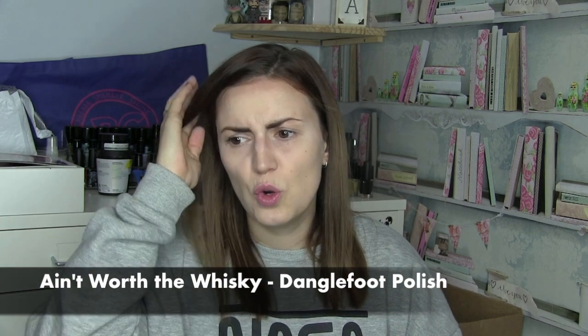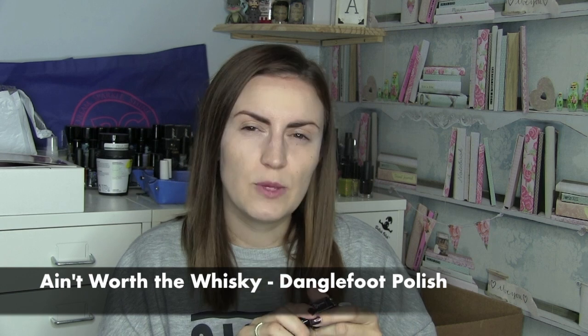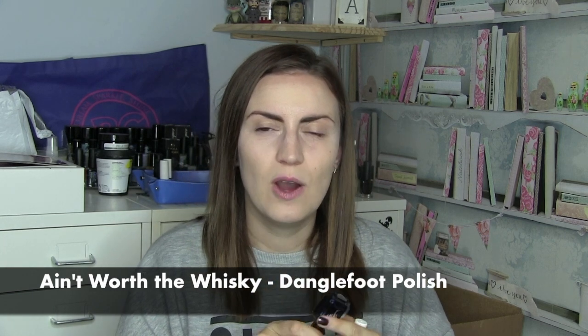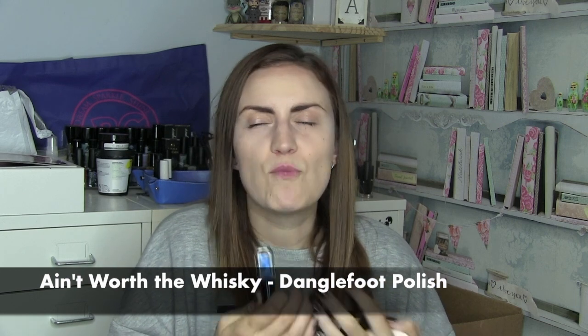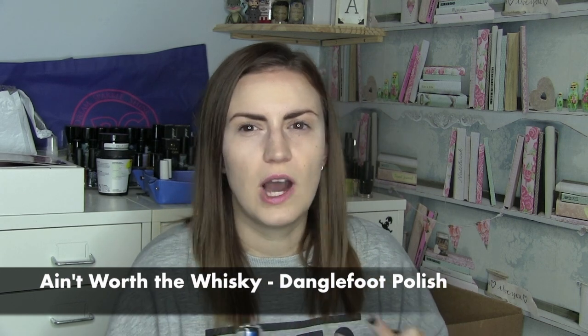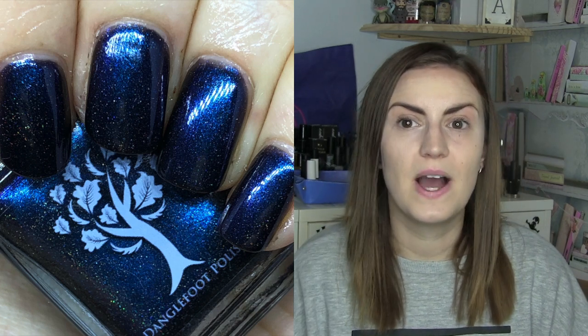This is either in her core line or it was in her core line for a really long time, so check the website because it may still be available now. It's just a beautiful dark shifty vampy. I'm really getting into darker fall colours. That's definitely my mood of the month. So 2 coats of Ain't Worth the Whisky by Danglefoot.